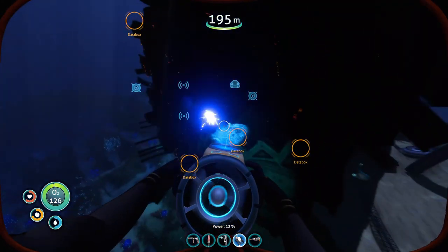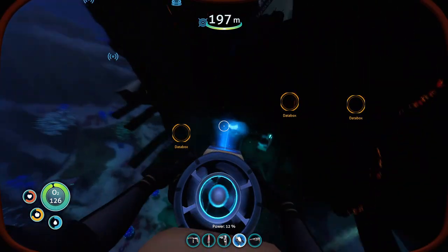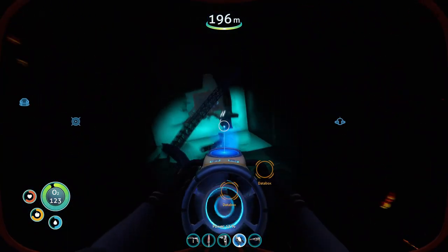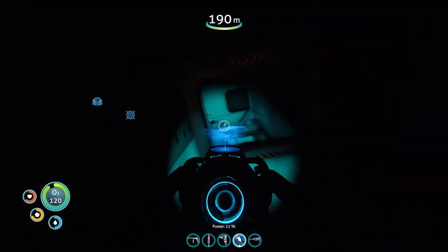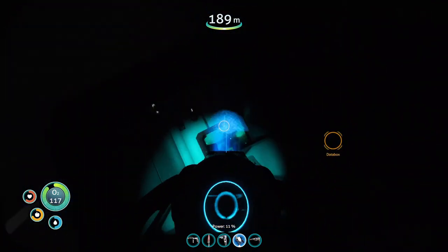So let's real fast just quickly go through this. Then we're going to head back and check the results of the scan room and see if it found any fragments. Maybe if we're lucky, it did.